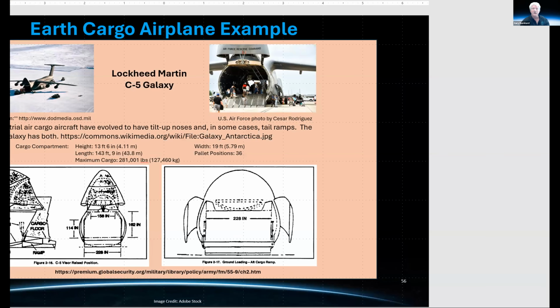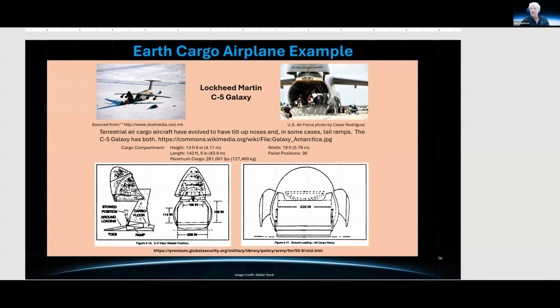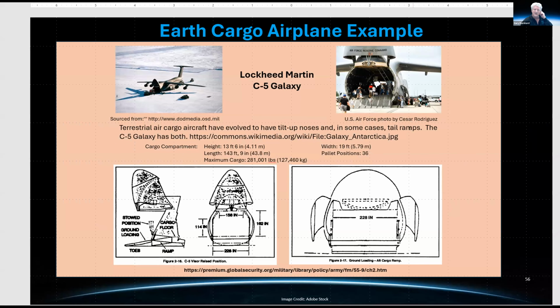This is what amounts to being the terrestrial analog example. What I think we need to head toward is evolving those cargo designs to be more like a C-5A. I guess it's up to C or D or something now. Dating myself.